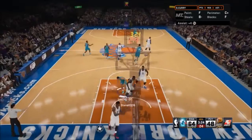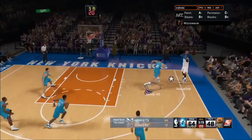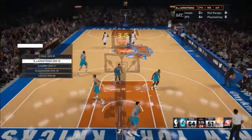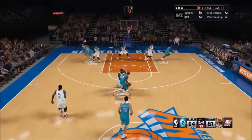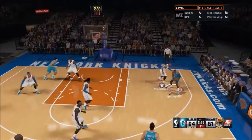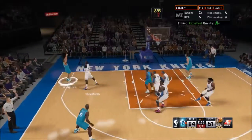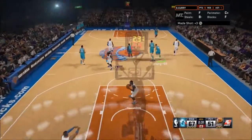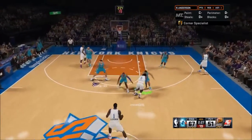Curry gets the bucket. That was the 3rd straight high percentage look this defense has allowed. I mean, these defenders have got to start bumping bodies in the paint. Be more physical, be more aggressive. To the right side. And it's Paul penetrating. Outside for Curry. Nailed from three-point land. And Charlotte leads by 16.